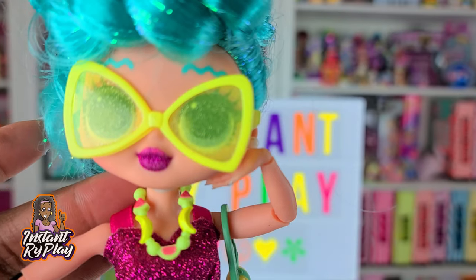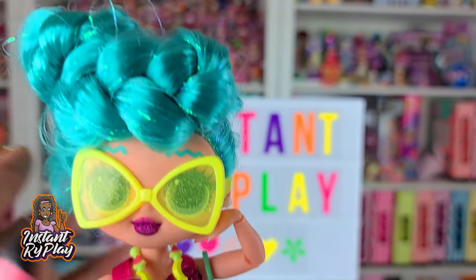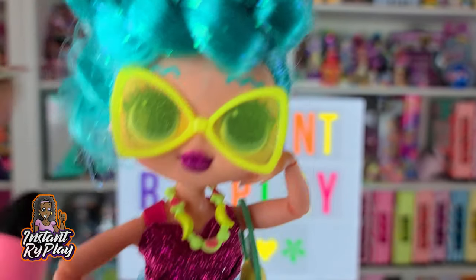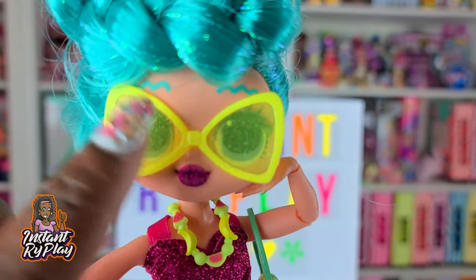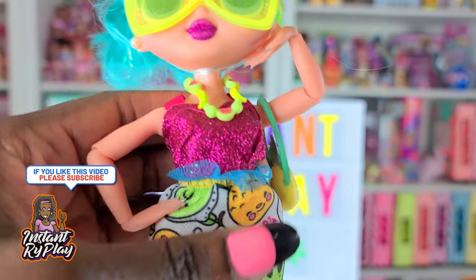I haven't done anything with Cosmic Nova in a while, and this is a funky little cute look that I came up with for her. I love her little hair being up like this. I thought that was cute. And these little glasses that she has on, they belong to Dazzle, which I think is fantastic. And look at the little top.